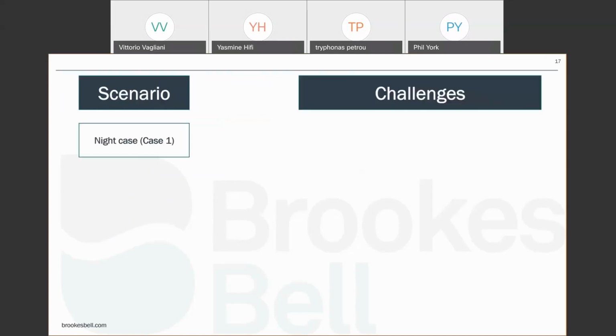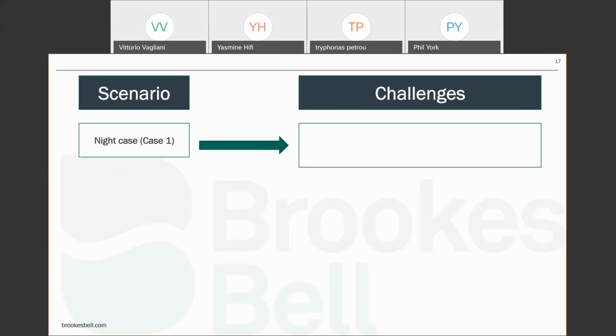So starting with the night case, we saw earlier in the presentation that all passengers are in their cabins, 2/3 of the crew are also in cabins, and the rest is distributed between service spaces and muster stations. This is the easiest and most straightforward case and has very little variability in terms of starting locations, so usually there is no need to do a large number of simulations.